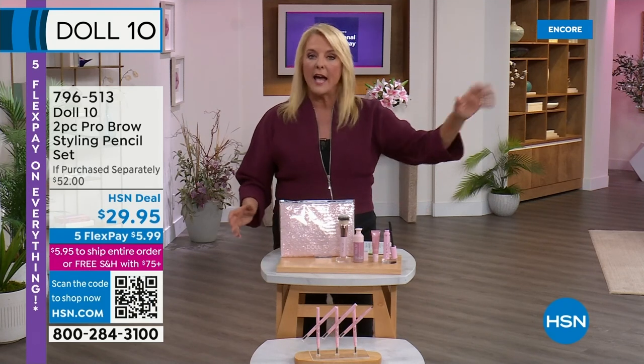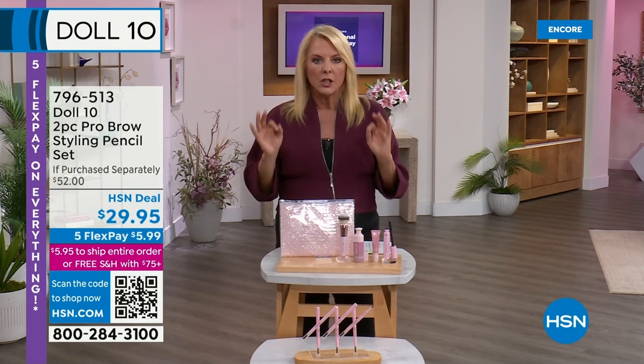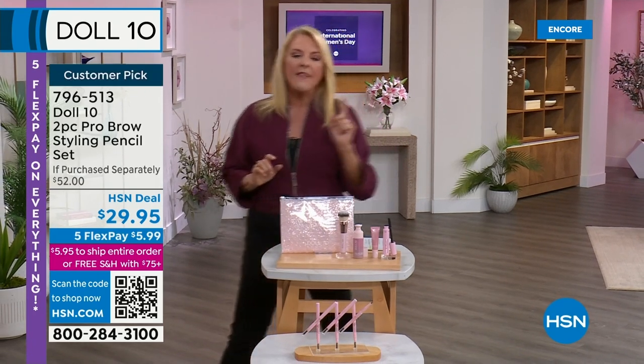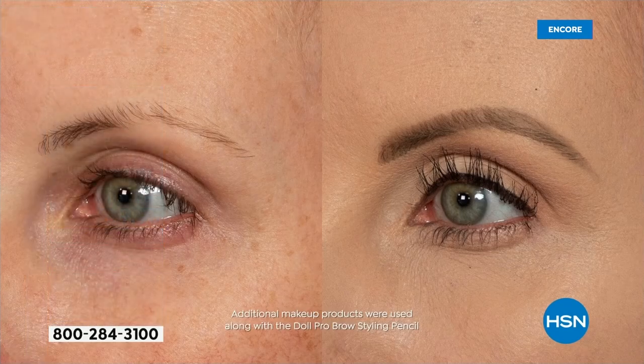I also would say, please add the powder. Then you're just gonna get truly a beautiful, just glorious glowing finish. And then I would add the eyebrow pencil because the eyebrows, they matter. You know, they really make a difference on the shape of your face.